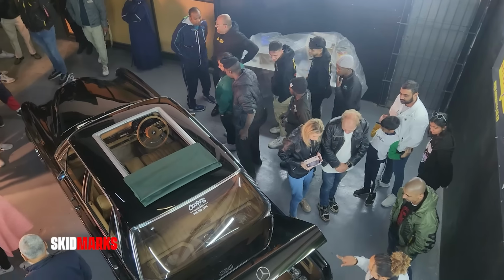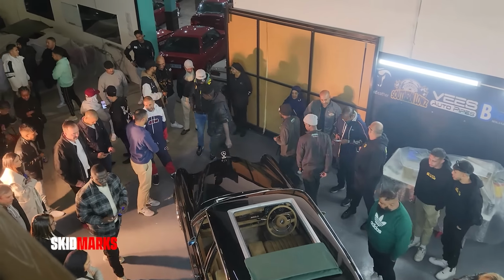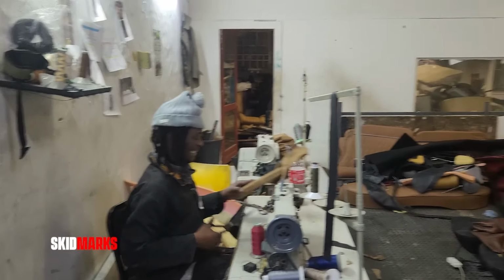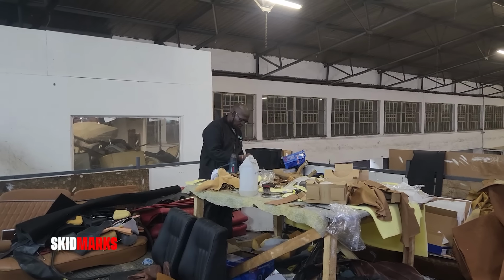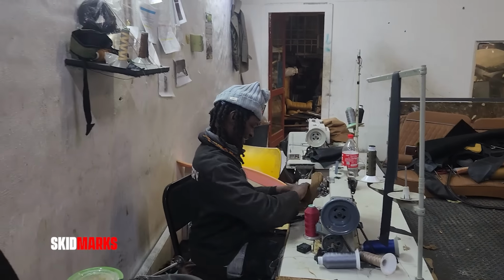So there we have it, guys. All of Chip's closest family, friends and business associates. And of course the guys that helped them build the car. Yeah, we've got Rasta on the sewing machine. The car is done, but there's a few small details that still need to be done, and the guys are dedicating their weekend.